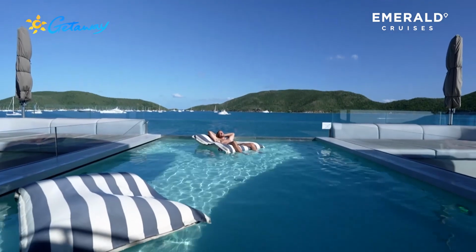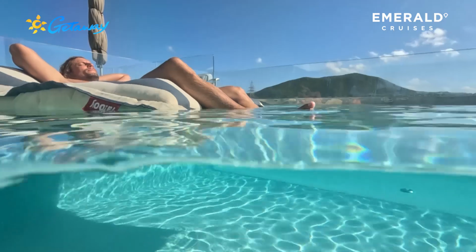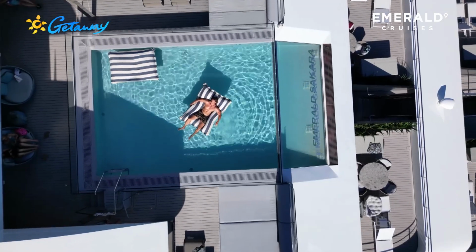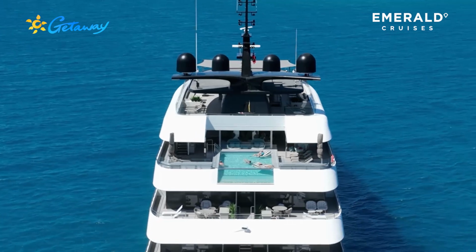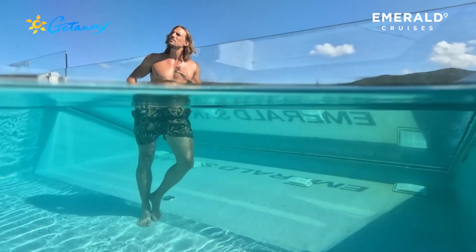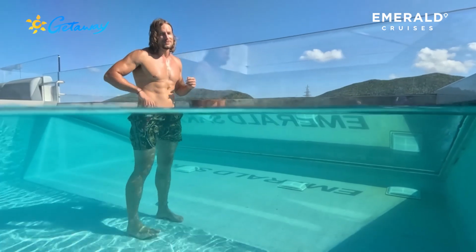From one beautiful backdrop to the next, heading back to Emerald Sakara is always the best way to end the day. Now, if I did have to pick my favourite place on the ship, it'd be right here on Deck 6. Although I am quite partial to the spa on Deck 7. Either way, pretty solid choices.